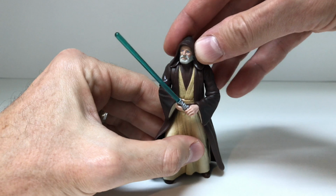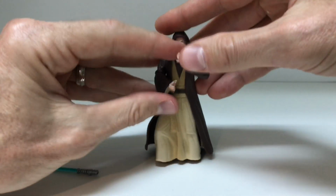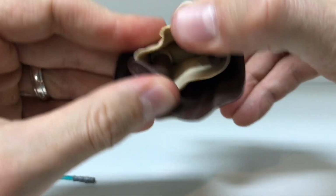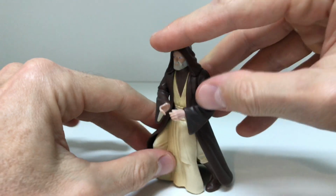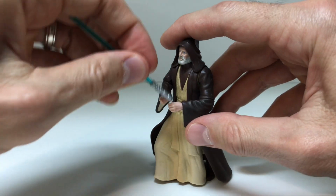Not too much movement. His head swivels a little. Arms will go up and down, as you can see. Waist, a little movement. Legs give a little kick. But otherwise, he stands, ready to face his destiny.